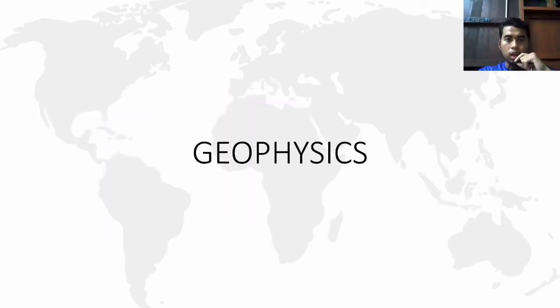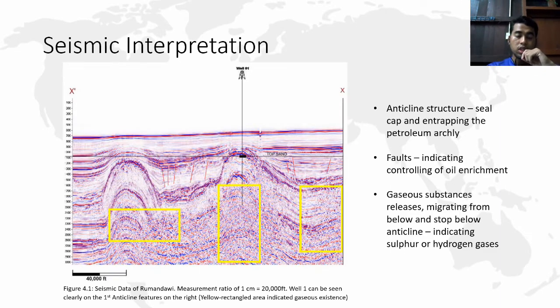Assalamualaikum warahmatullahi wabarakatuh. My name is Ahmad Haikal bin Mutafaruddin and I am the geophysicist for this group. So about the seismic interpretation, we can see there is an anticline structure here which is a sealing cap and entrapping the petroleum. There are faults indicating the control of the oil enrichment, and we can see here the gaseous substances released migrating from below and stopping below the anticline structure that entraps the hydrocarbon itself, which indicates this area is rich with hydrocarbon.